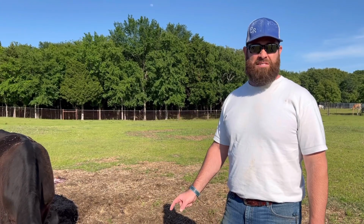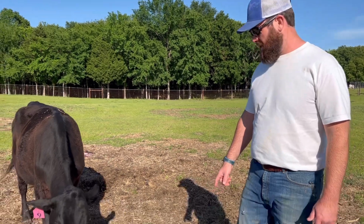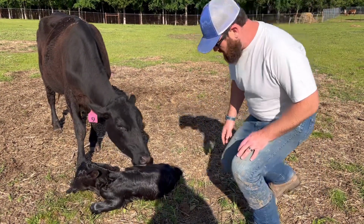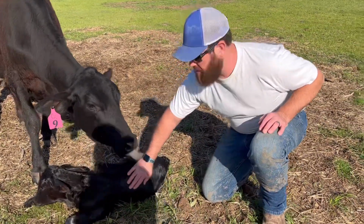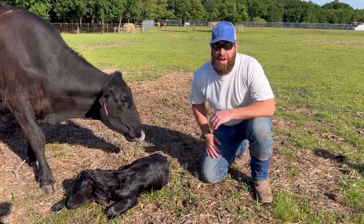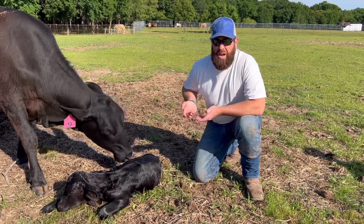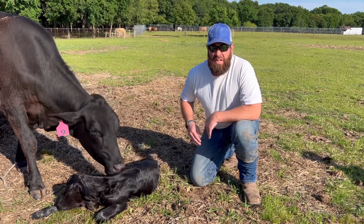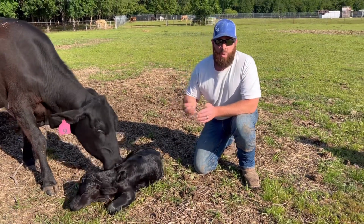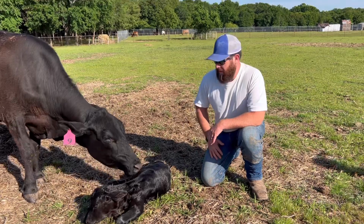You can see right here that this calf is a couple hours old. And the calf is not really interested in getting up. She's content staying down. Now, walking up to her, I noticed that she was up and then she was falling down. If you've seen some of our other videos, you'll notice that the calf will get up and try to walk around, and right now she's not doing that.